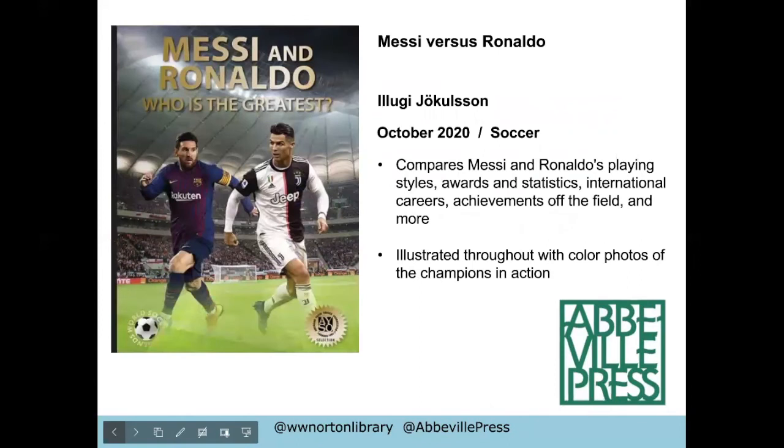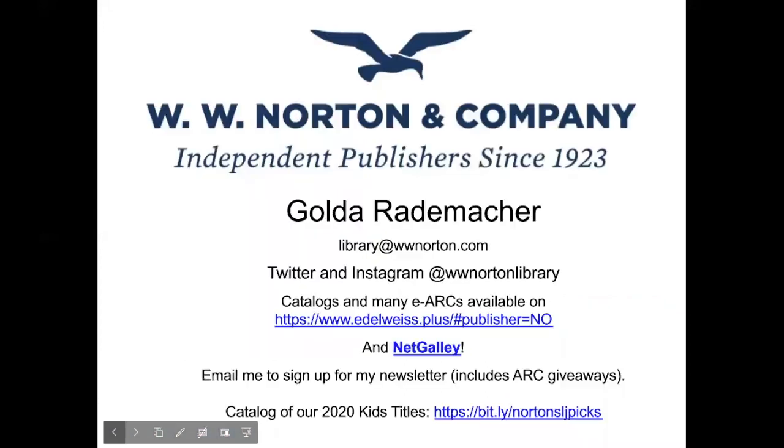And to go even deeper into soccer, here's Messi versus Ronaldo, which really drills down into the careers of the two players, comparing their stats, their awards, pretty much anything a soccer fan would be interested in. And again, there are a lot of photographs.